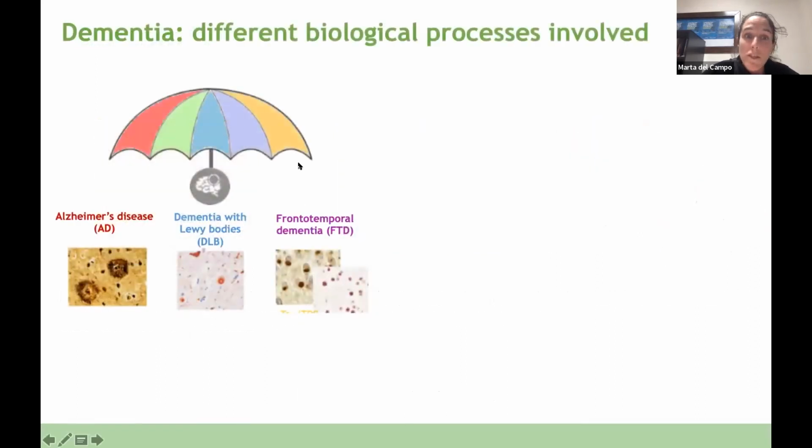It has already been mentioned that dementia is an umbrella term that covers different types of dementia. If we zoom into the brain of patients suffering from dementia, we know that most of the patients have Alzheimer's disease, which is characterized by the aggregation of amyloid proteins and phosphorylated tau. But there are also other types of dementia. We have dementia with Lewy bodies, which is characterized by another type of aggregate called alpha-synuclein, or frontotemporal dementia, which is even more complex because we can find 2 different types of protein aggregates. But it's all about these protein aggregates. Is that everything?